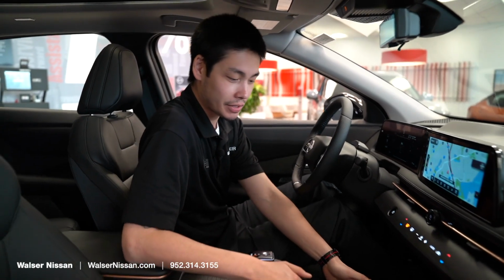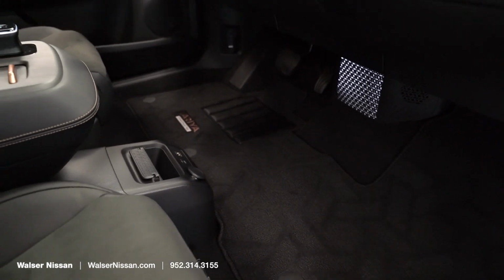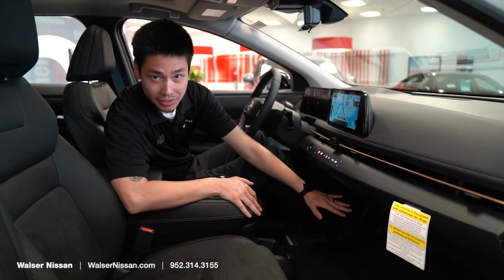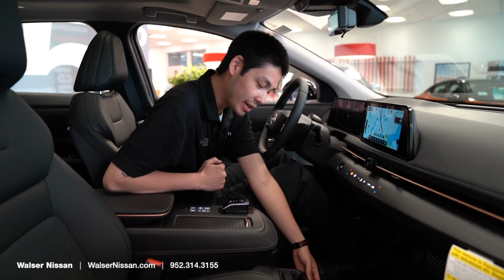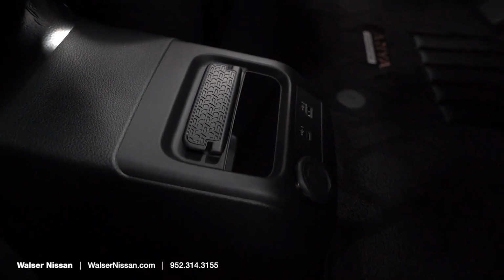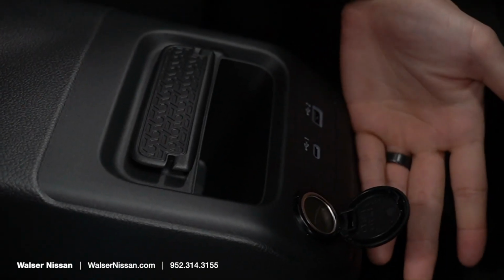And if we take a look down here, we do not have a transmission tunnel, so gives us plenty of space, great for daily driving. Again, bringing out that kumiko design for the traditional woodworking technique of the Japanese style. Down here we do have, again, USB-A as well as USB-C and a 12-volt option. We have this wonderful thing here so we can wrap cords around so they don't get messed around your feet.